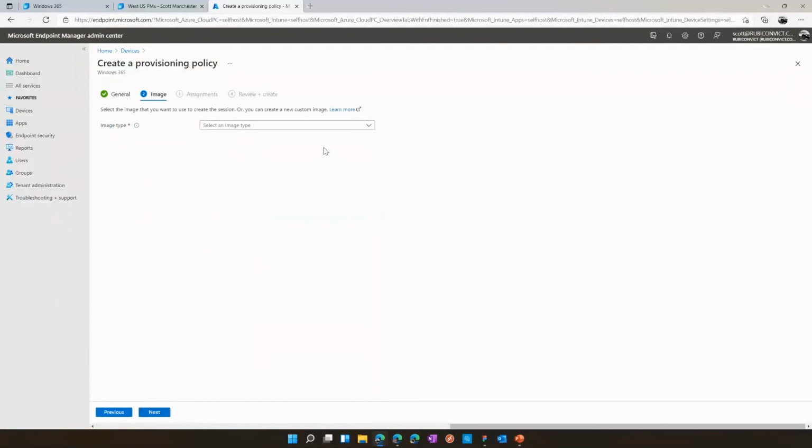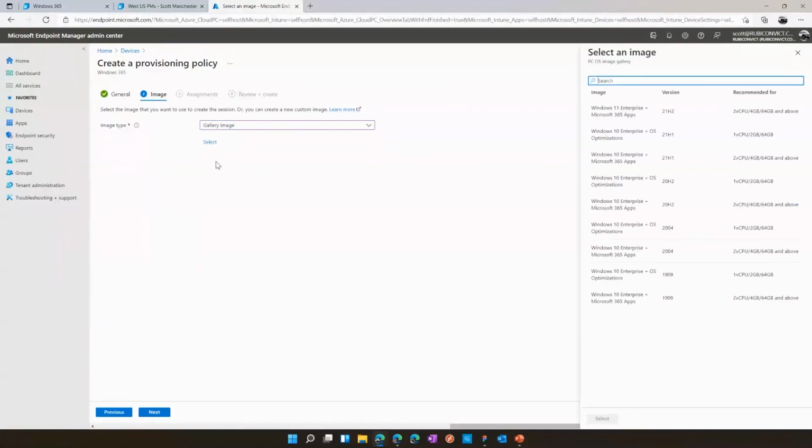For these particular users, do I want to create my own custom image that includes apps and settings and policies that I've already applied? And this could even be an image you're using with physical devices. Or do you want an image out of our gallery that's highly curated by our engineers and maintained and updated monthly? So let's take that path. I'm going to choose Windows 11 preloaded with the M365 apps. I'm going to say select.